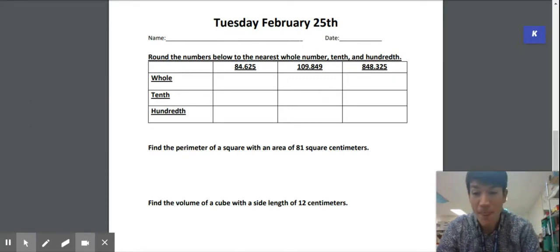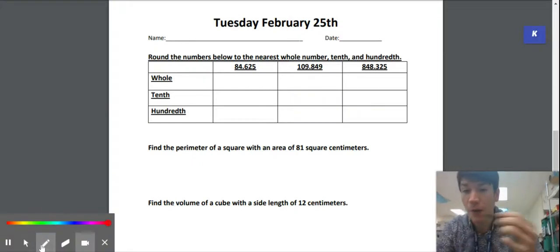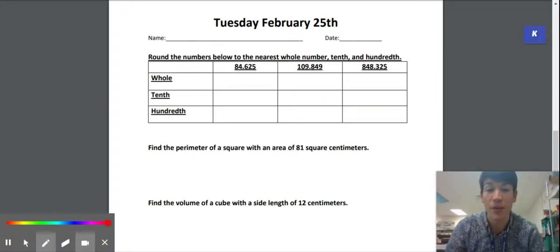So let's get started. The first part says round the numbers below to the nearest whole number, tenth, and hundredth. Now we'll do one of these together, and I'll let you do the other two on your own. The first one says if we're reading the number 84 and 625 thousandths.